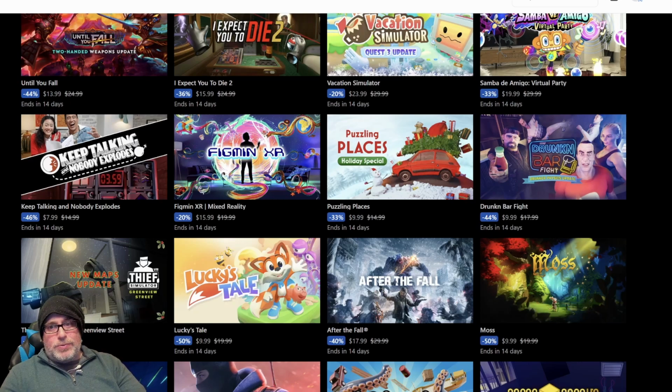Figmin XR is probably the killer app for mixed reality. 20% off, $15.99, not necessarily the best deal, but if you're picking up particularly a Quest Pro or Quest 3 that's got that full color pass-through mode, this gives you basically the ability to create worlds on your own or create toys even, as part of the many, many different tools that it gives in its application. It's got what used to be Tilt Brush baked into it. It's got GIF images that you can just place wherever you want. You can build games, you can build worlds, you can build scenes, all within this one tool.